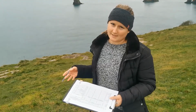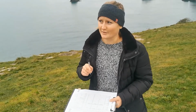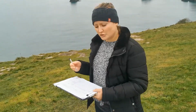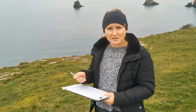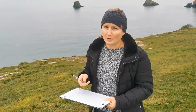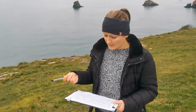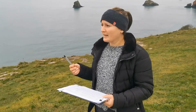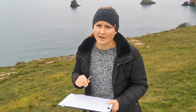So to start our data collection process, the most important thing is to put down the date so that we know when we collected the data. And then I'm just going to take down some really simple information. So we've got location, which is Bury Head, the watch number, which is number 1 because it's the first watch that I'm doing, things like tidal state, tidal height, sea state, and then I'll start logging down how many marine vessels are in the area. And then once I've done that, we can start watching for porpoises.